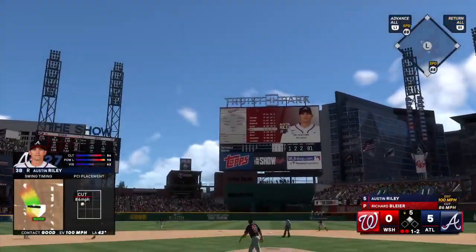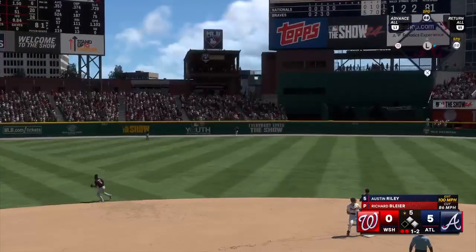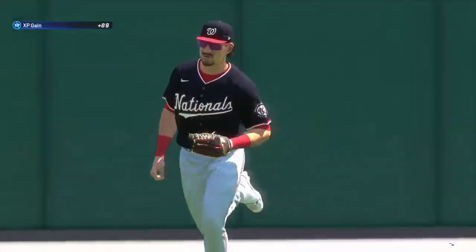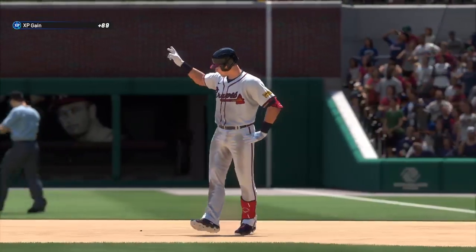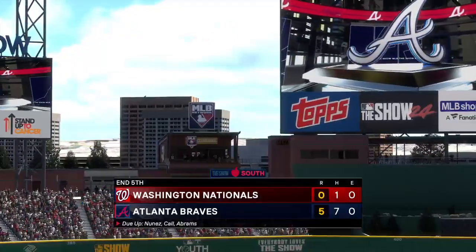There's a swing and a drive. Cruz going back. Hauls it in on the warning track. So one hit is all they get. Five innings complete. It's the Braves 5 and the Nationals nothing.